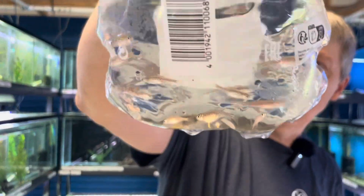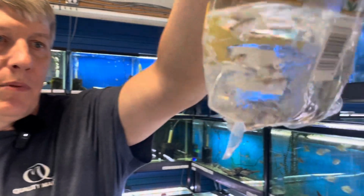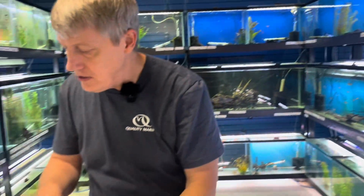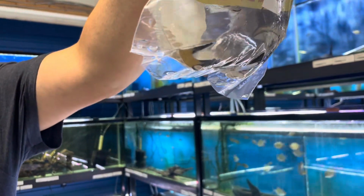Gold ring danio, or the Danio tinwini, another nano fish, a little bit bigger than say your chili rasboras, but still a small fish. Bright yellow rings on it, thus the name gold ring danio. Pygmy hatchets, these guys are your quintessential top fish. They sit right at the top of the water. Good jumpers. The pygmies are one of the smaller species.